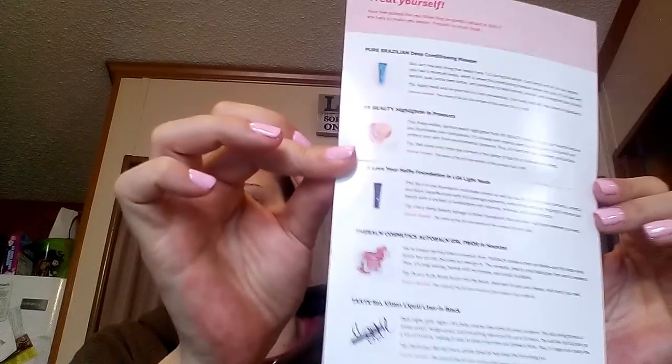And then inside it gives you a description of everything you got in your bag this month. So I'm pretty impressed with what I got this month. I'm really excited to try everything, especially highlighters. I have really become to love highlighters, so I can't wait to give those a try.